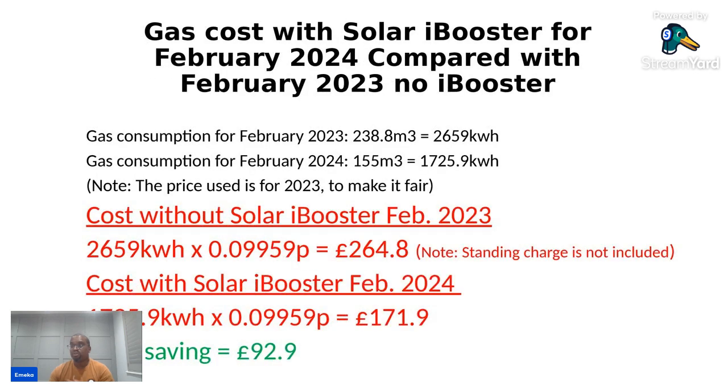And then for gas, this one was quite interesting. What I've done with this one is compare the data from last year's February to this year's February. Last year February, obviously I didn't have the solar iBooster. Another thing too, the cost last year was considerably high, so just for fairness, I used the same price for this year, just to see how much I would have saved.